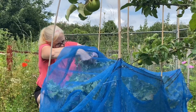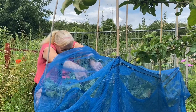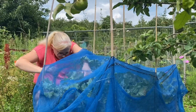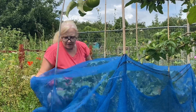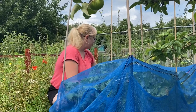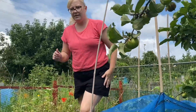But yeah, I just look under the leaves. Obviously missed the eggs of that one. And if there's any eggs, I remove them. Or any caterpillars, I remove them. And hope that they don't eat the whole lot. So I'm just going to put the net back over. So that's our purple sprouting broccoli.